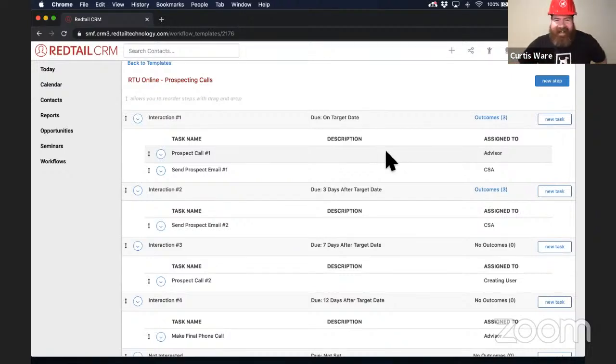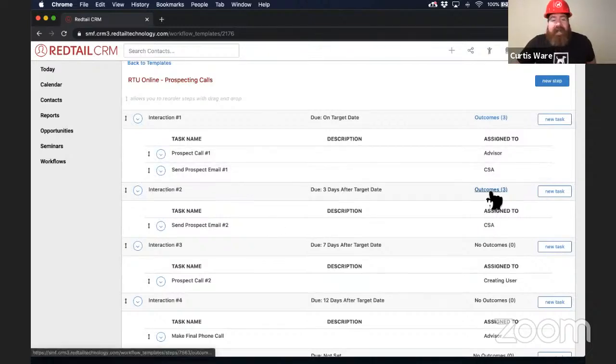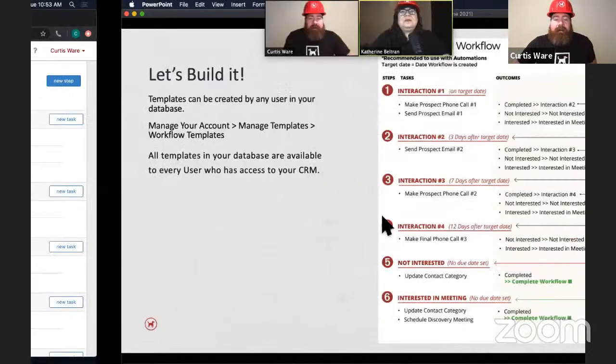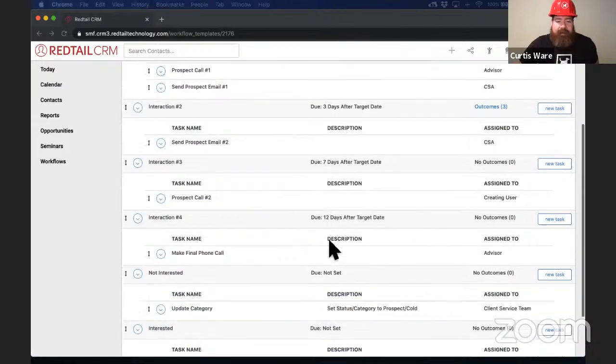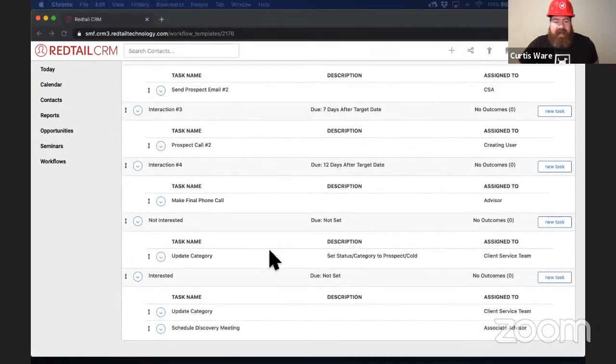All right. So those outcomes, again, you create them over and over. When I come back over to the template here, you'll see these are what I'm creating over and over. Now, I'm going to skip down to here so we can save a little bit of time.